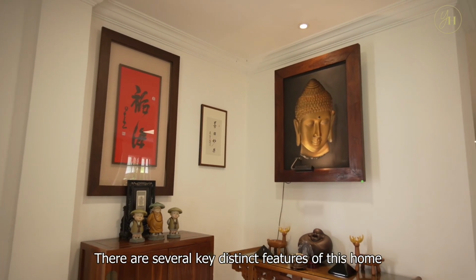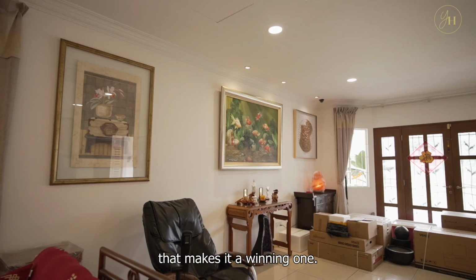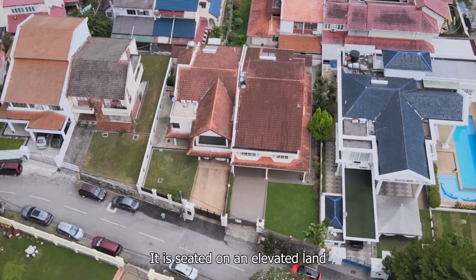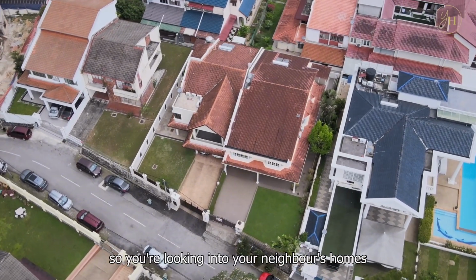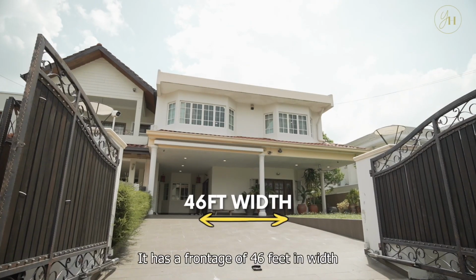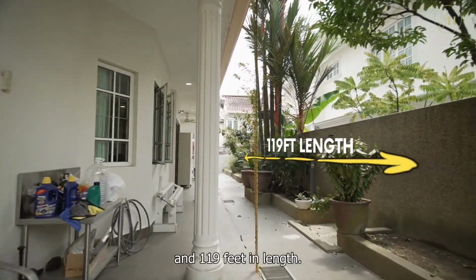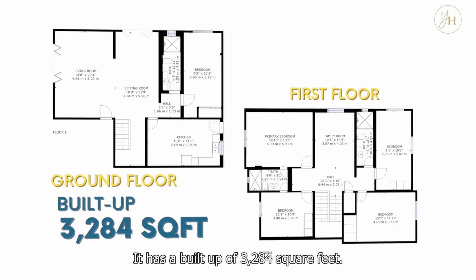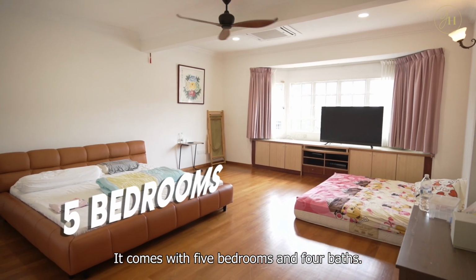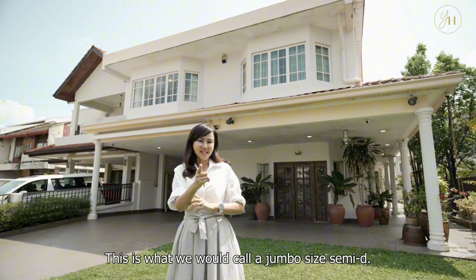There are several key distinct features of this home that makes it a winning one. It is seated on an elevated land, so you're looking into your neighbours' homes on all 3 sides of the walls. It has a frontage of 46 feet in width and 119 feet in length. It has a built-up of 3,284 square feet. It comes with 5 bedrooms and 4 baths. This is what we would call a jumbo-sized semi-D.